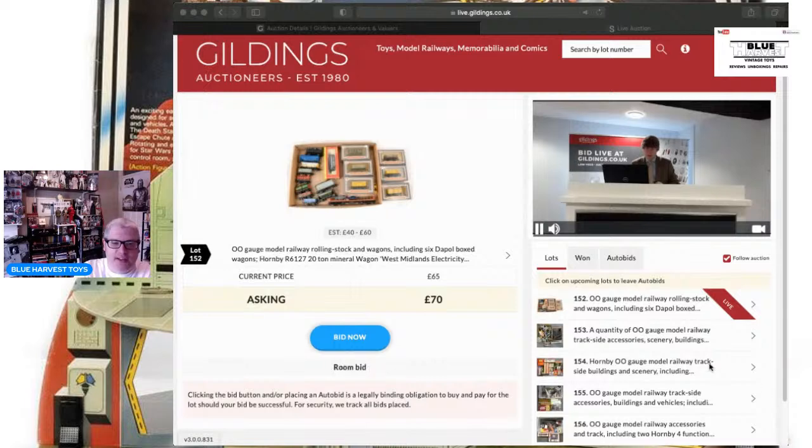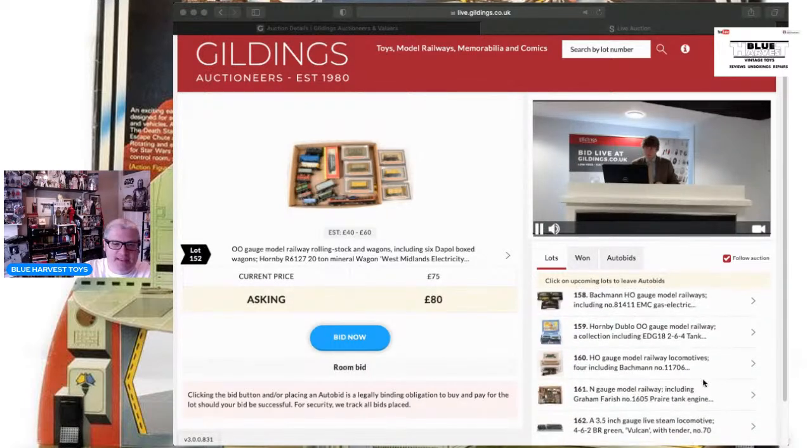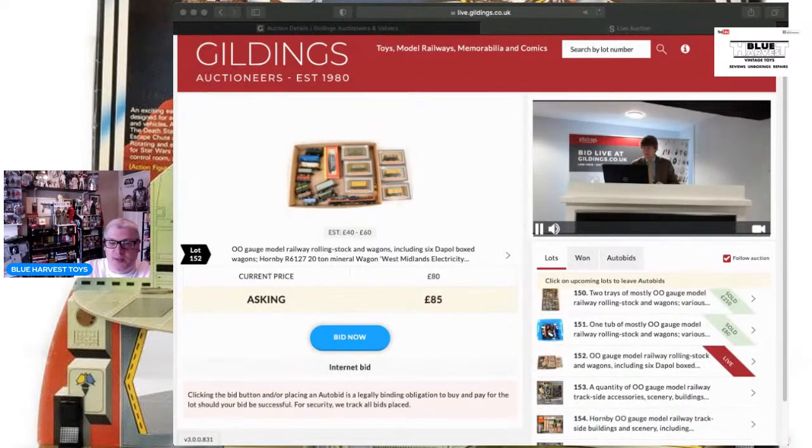We're nearly at the end of the train. 75. Getting there, because it ships soon. I think we're motoring through these, aren't we? An hour and a half, we're up to 152.